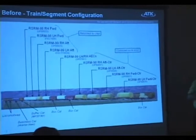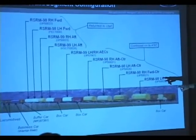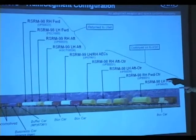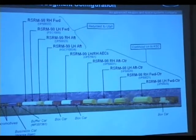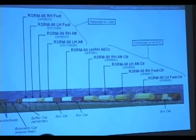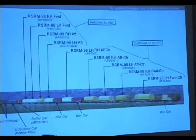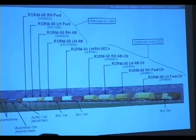The train, as it looked when it left Utah back in April, we have 2 locomotives at the front. We have a club car, which we actually put our people on to monitor the progress of the train as it goes across the country. And then you can see those 2 white cars, a yellow one and another white one. That is actually the forwards and the aft segments. Each shuttle shipment consists of 8 pieces. We ship a flight set down in 8 pieces, 2 forwards, 4 center segments, and then 2 aft.